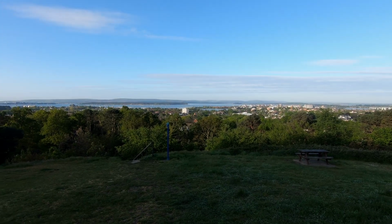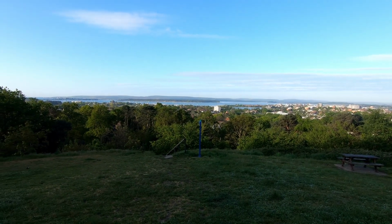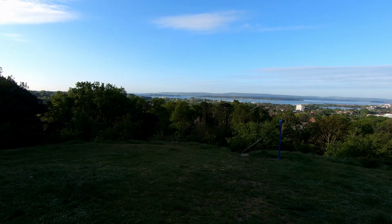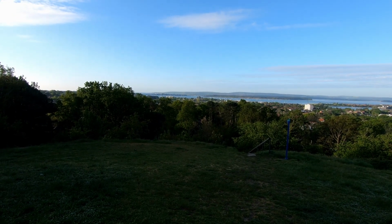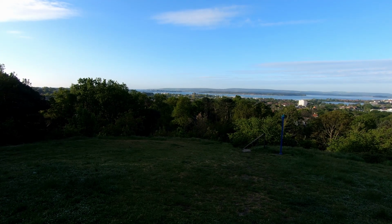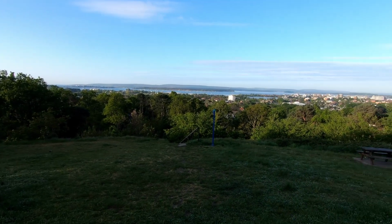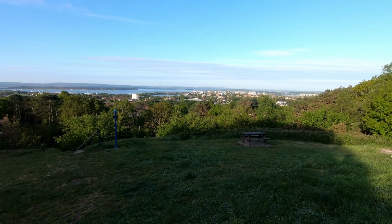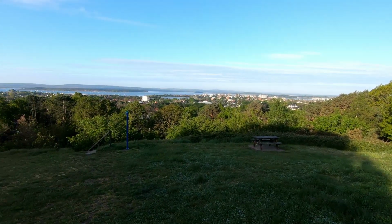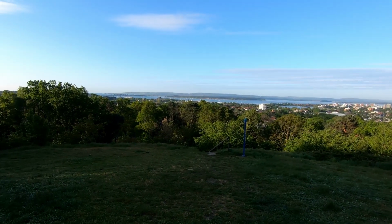Right, so this is the view from the hill. As you can see, it's nice and early in the morning. So I woke up due to a misfortune of yesterday. I needed to pick up my car, and you know what I thought? Why not turn this misfortune into an opportunity? So I just basically picked up my car and drove to the hill, and now here we are.